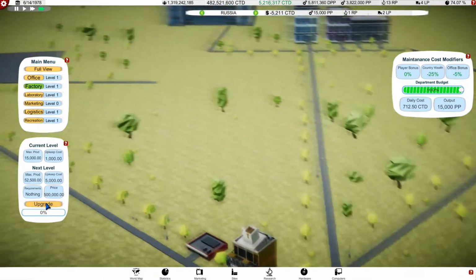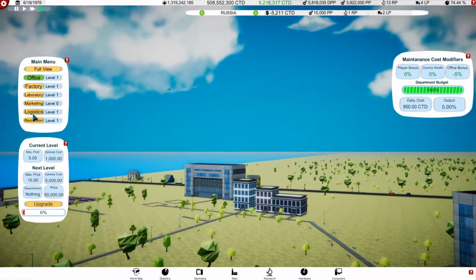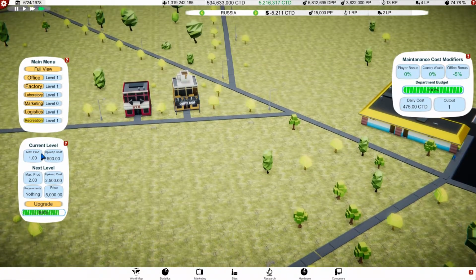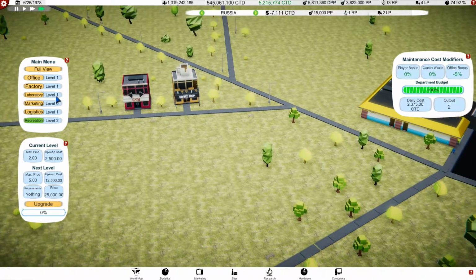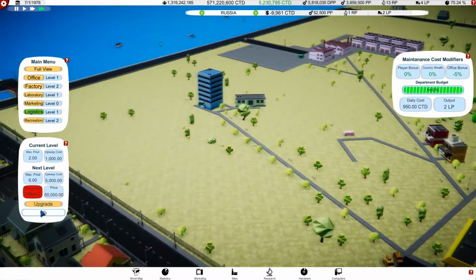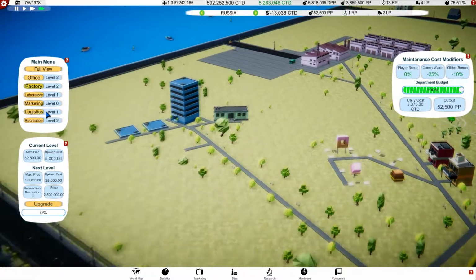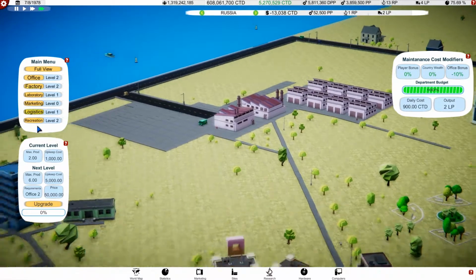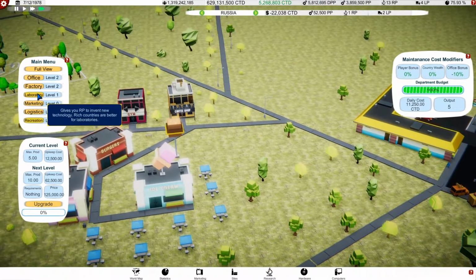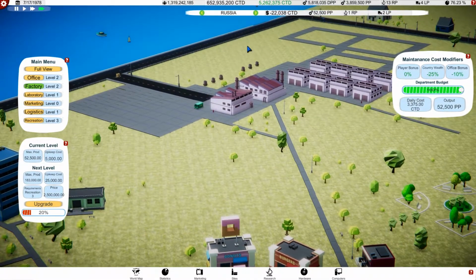And let's go ahead and do the factory. And let's go ahead and upgrade the office here. And let's go ahead and upgrade the logistics once the office upgrades. Upgrade this again. Almost there. Come on. There we go. Factory. We're just waiting on the recreation level 3 to come online. Okay, and then we can switch over to factory. You don't have enough manufacturing capacity. Yes, thank you.